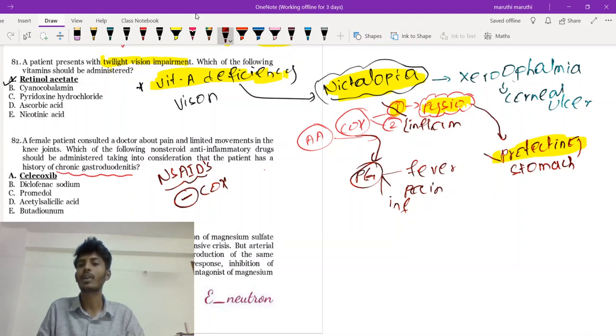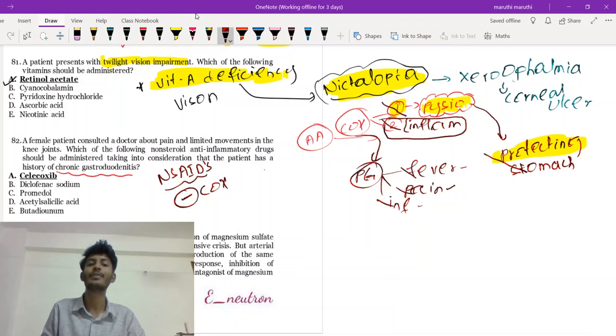If I inhibit COX-1, there is no protection to the stomach. But if I inhibit COX-2, there is no inflammation, pain, and fever. So what is my target by giving this drug? I need to decrease the pain, fever and inflammation. For that purpose, I should use only a COX-2 inhibitor. But NSAIDs usually inhibit both COX-1 and COX-2. Then I will lose the protection of the stomach.